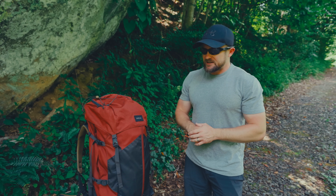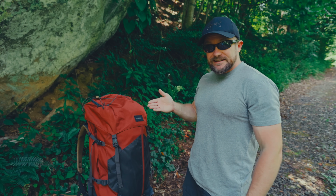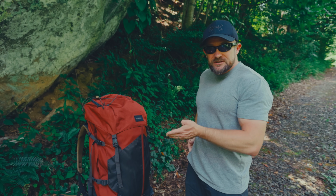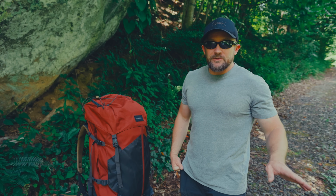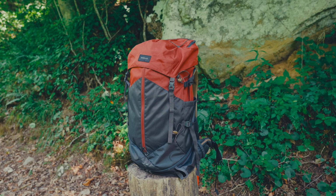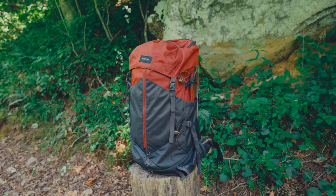Also, you need to know this. I purchased this pack with my own money. I have no connection with this company. I like this product because it's good. Plain and simple, no other reason. If you decide to purchase this backpack, I don't get any money, I don't get any kickbacks, I don't care if you buy this or not. The purpose of this channel is to educate through adventures and also with my reviews. I'm here to provide information, and that's it.